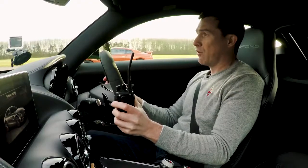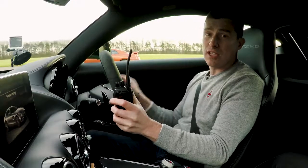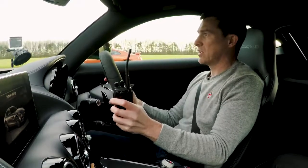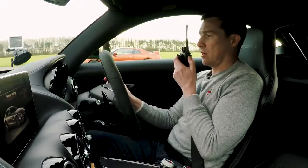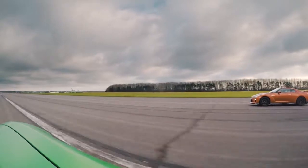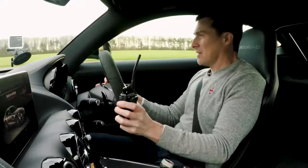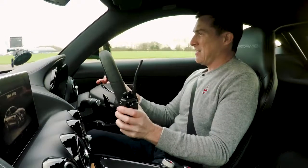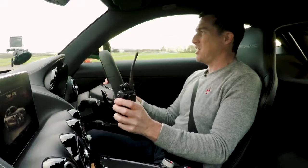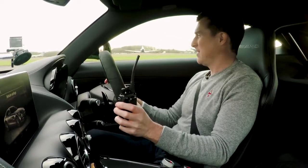Right, now we're going to have a rolling race from 50 miles an hour, locked in third gear. He's got 637 Nm of torque, I've got 700. I'm going to count it in. 3, 2, 1, go! Picked up quicker, and I'm gone. And I think that's it. Mercedes GTR won that one as well.